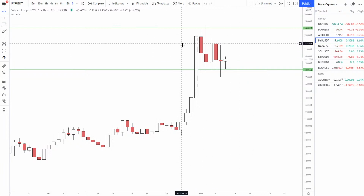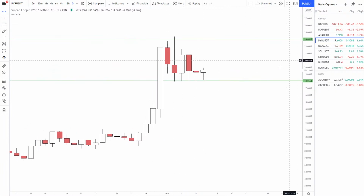If you look at this chart right now, the psychological levels for Vulcan Forged, I'm just going to call it Pyre, are right now $18 and $24. It would be nice if it was $20 and $25, the more rounded numbers, but that's not where it ended up. It ended up being at $18 and $24. Sometimes that's just how it's going to work out. So $18, $24, those are our psychological levels. We learned that because price started bouncing from it.